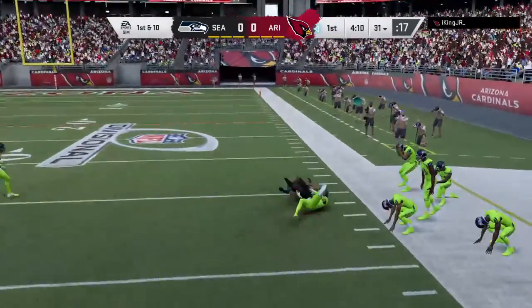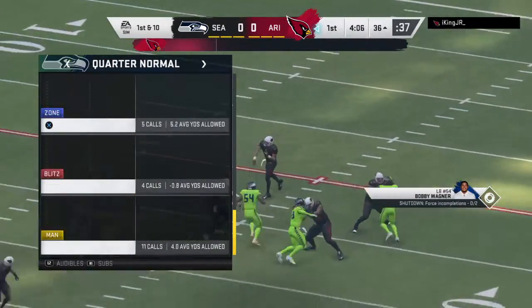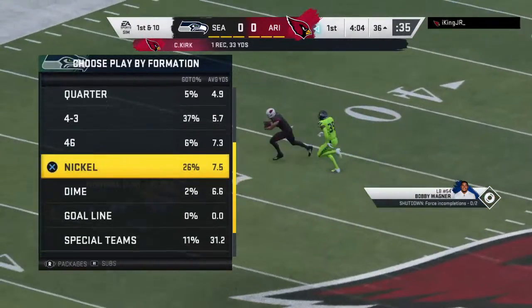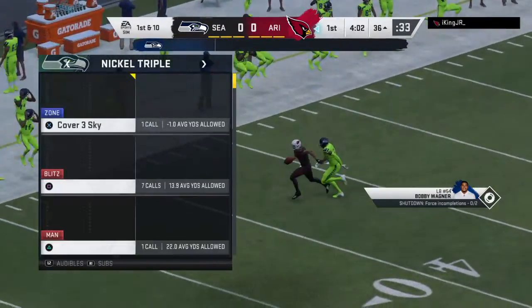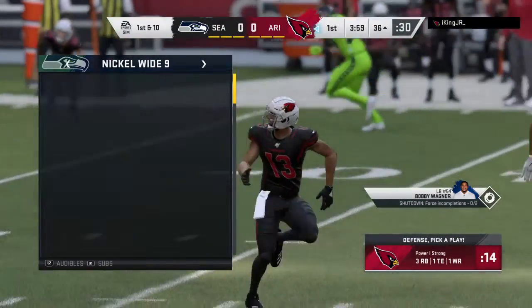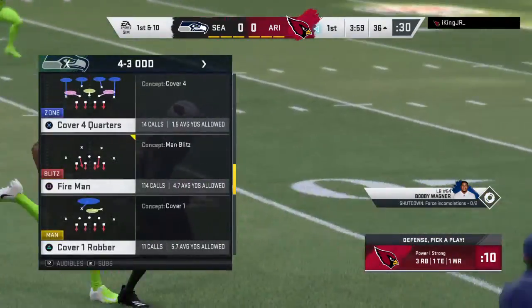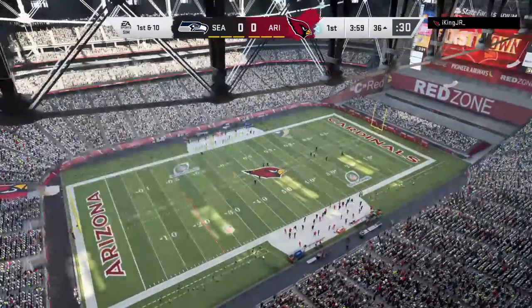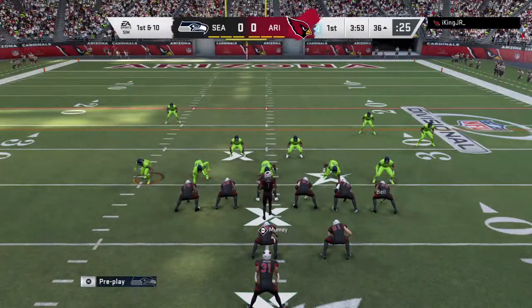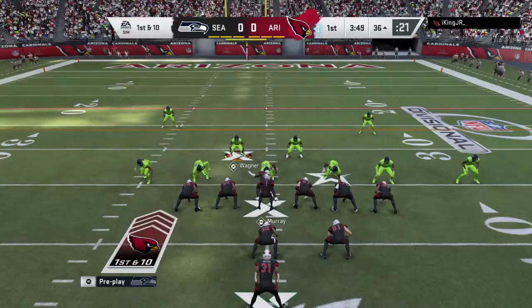Murray's throw on target to Christian Kirk. And they'll get this well past midfield before being stopped just before the 35. The catch and run going to wind up netting him 33 yards. 1st and 10 at the 36-yard line. So how about that for a chain mover? They're all the way down inside the 40 now for 1st and 10.